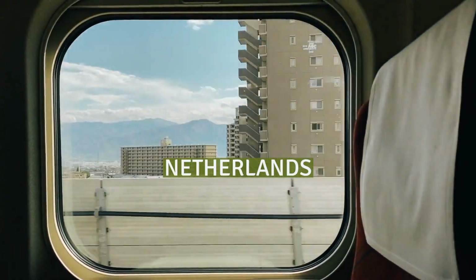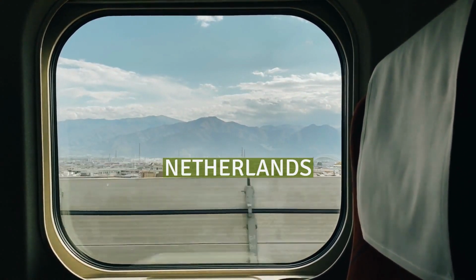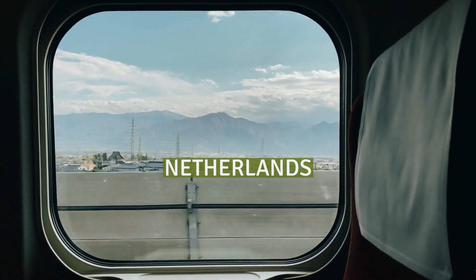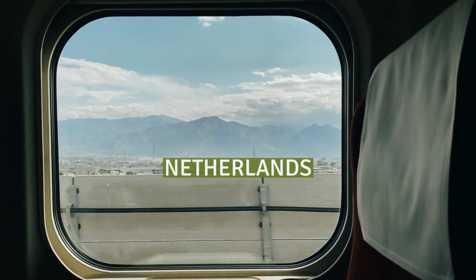Let's now enter the realm of the Netherlands and discover the fascinating stories it has to tell. English couplers on freight and passenger stock. BSI couplers. Schaffenberg couplers on passenger stock. Russian couplers on all unit trains.